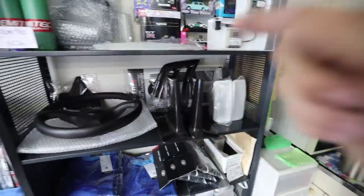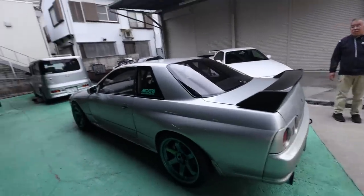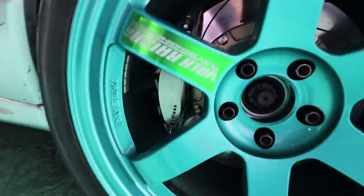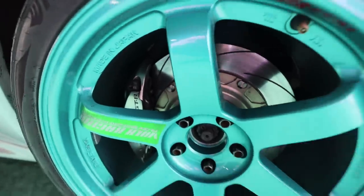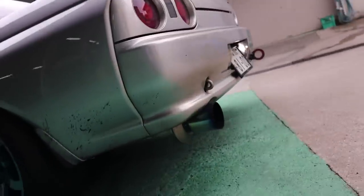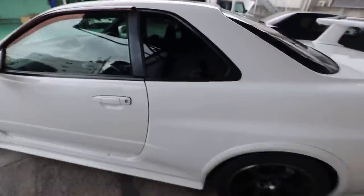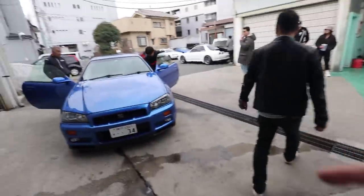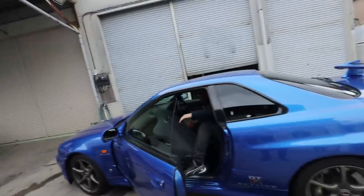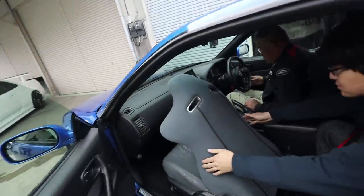This is next. Just finished up with the exhaust and this crazy GTR just came by. This one actually has a Midori Seibi and Endless brake kit right here. So crazy. Fully built. Same exhaust as me too. So before we go for a ride in my GTR, Mr. Nukiaga is going to take us for a ride in this R34, which is fully built as well. So I'm excited for this.